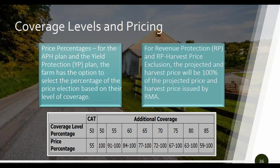However, for revenue protection and revenue protection with harvest price exclusion, the projected and harvest price will always be 100% of the projected price and harvest price issued by the Risk Management Agency. I will tell you that most farmers do stick with 100% of the price regardless of what plan of insurance they choose. But I just wanted to show that this is an option.